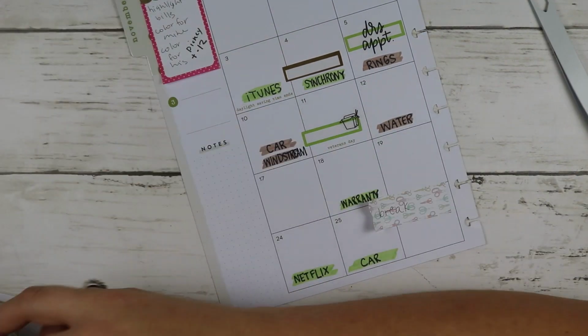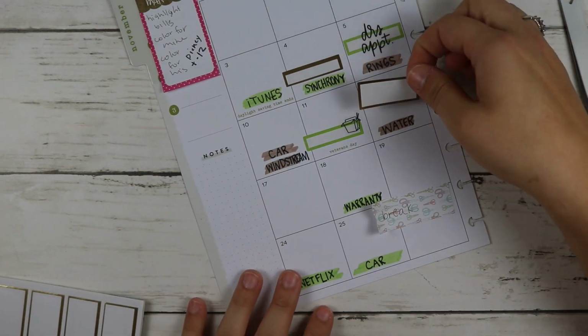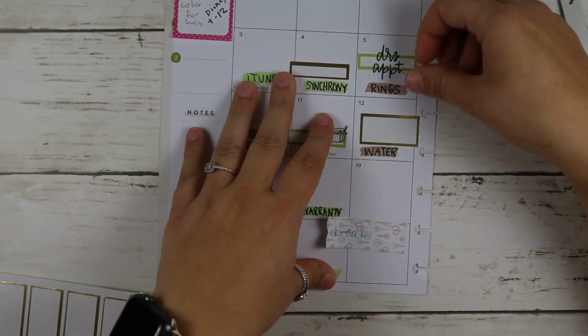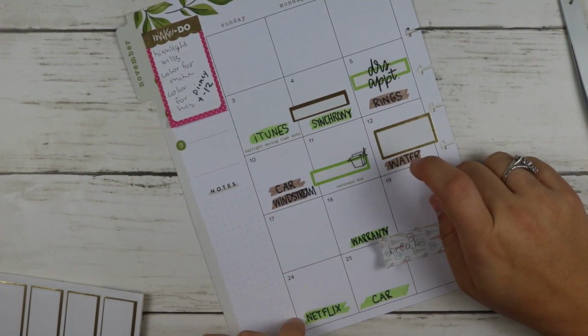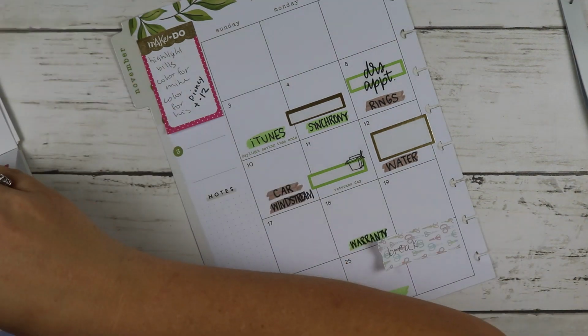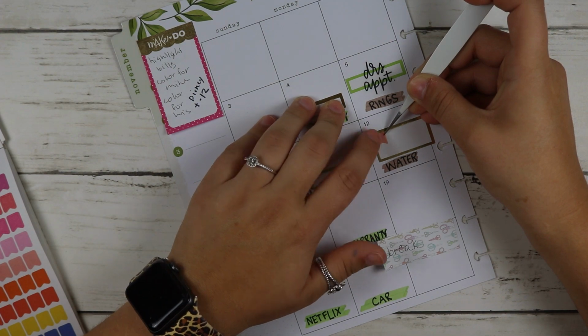And on the 12th, I had to do double boxes because it is the 3rd grade music program, which is different. We have a new guy this year, so it is different. We usually have it on a Thursday. And I put a little flag in the corner just to mark that. But this year we're actually doing it on a Tuesday, which is cool, okay?